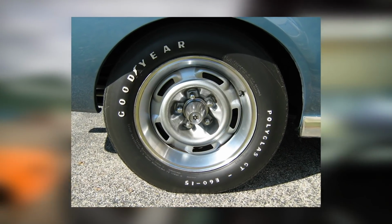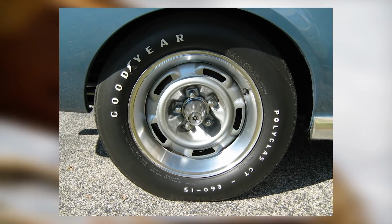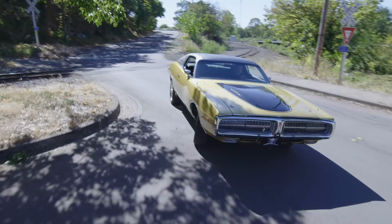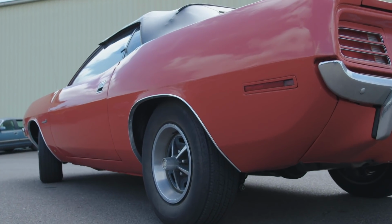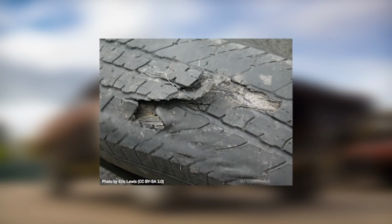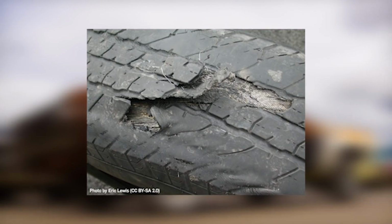In 1967, Goodyear created the Polyglass tire, which was a bias-belted tire equipped with a wider tread and belts made of fiberglass. It was a safer and more reliable tire design, which began appearing on passenger cars like the Plymouth Cuda in the late 60s. However, the Polyglass tire and its competitors were eventually replaced by steel-belted radials.